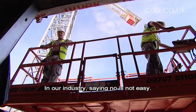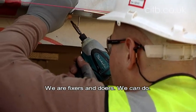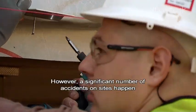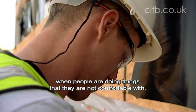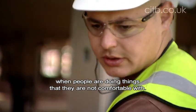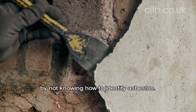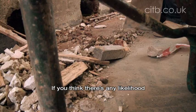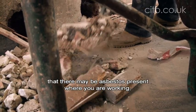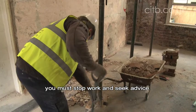In our industry, saying no is not easy. We are fixers and doers. We can do. However, a significant number of accidents on sites happen when people are doing things that they are not comfortable with. For example, many workers have been harmed by not knowing how to identify asbestos. If you think there's any likelihood that there may be asbestos present where you are working, you must stop work and seek advice.